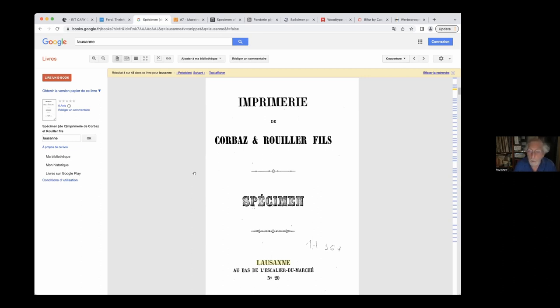And the first is Google Books. But as you can see here from this specimen from a Swiss foundry, and I picked some of these at random, I don't know much about this foundry at all. I just wanted to show you the fact that Google Books digitizations are crappy. They're black and white almost always. They're not even really sharp. And the only thing good you can say about them is at least you have something.